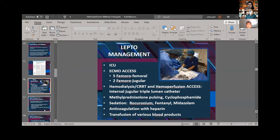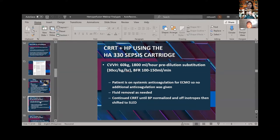We also managed the patients with triple sedation, anticoagulation with heparin, despite patients presenting with pulmonary hemorrhage, tightly controlled by measuring our coagulation parameters, and transfusion of various blood products. For CRRT with hemoperfusion, we used the HA330 sepsis cartridge. We did CVVH, and these were the parameters we used.